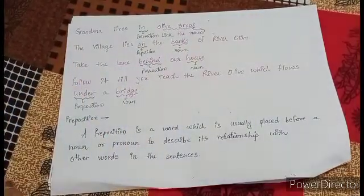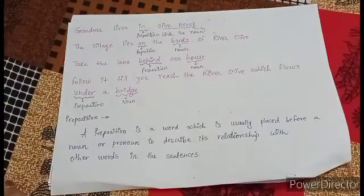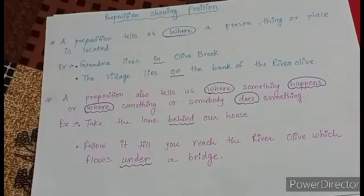Alright, now let's learn more about prepositions. Prepositions showing positions. Yes, little learners, prepositions are also called position words, as they show the position of a noun. So, a preposition tells us where a person, thing, or place is located, as in the instructions which Mama had written to show the way, like grandma lives in Olive Brook. The village lies on the bank of the river Olive. Here, in and on are prepositions, and they show us where the thing, place, or person is located.